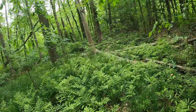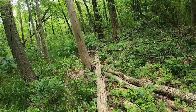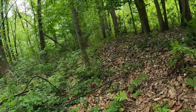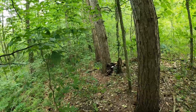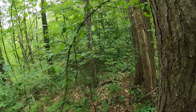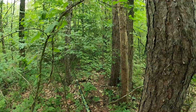Thick, tall grass and these ferns. I don't know if I can even get back down to the river without going through that stuff. But there's somewhat of a trail still here. I'll keep following it. I'll come back and update you guys when I get back down there, if I can get back down there.